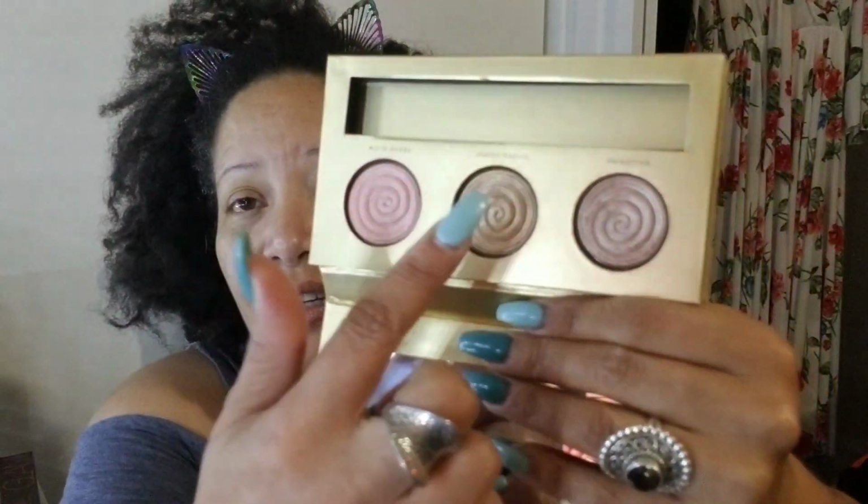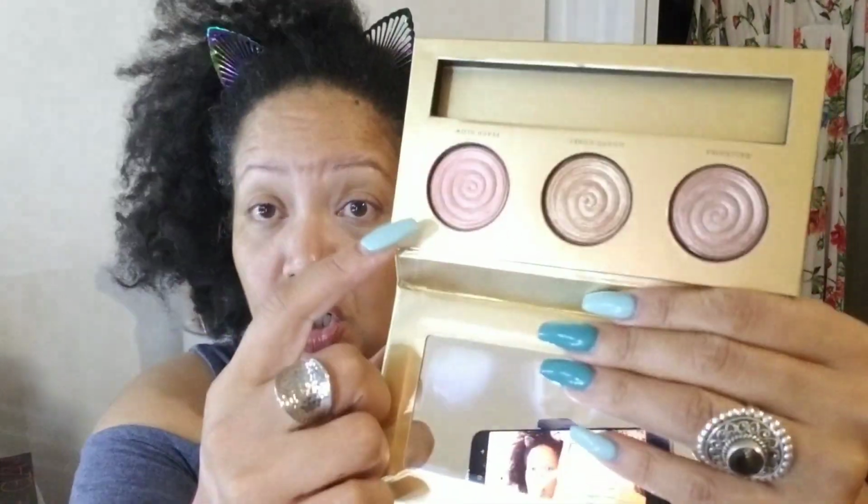And let's do the Laura Geller. This is the Laura Geller Baked Gelato Swirl Illuminator palette. They had this out last year, Christmas time. And let me say this, when she does these little mini palettes, they're not that bad a price. They're usually like $29. So this has Ballerina, Gilded Honey, and Peach Glow.